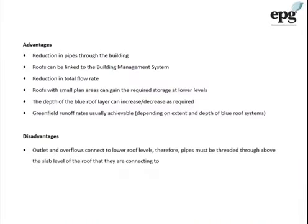So I think I've touched on a couple of these already, but I've created the bullet points on screen just to show the main advantages and disadvantages. With a cascade system, one of the main benefits that I can see is that on each level, there's going to be a massive reduction of pipework going through the building, because the pipework serving the overflows and the flow controls is going to pass from one roof to the next. So in essence, you're not going to have multiple pipes going through the risers.